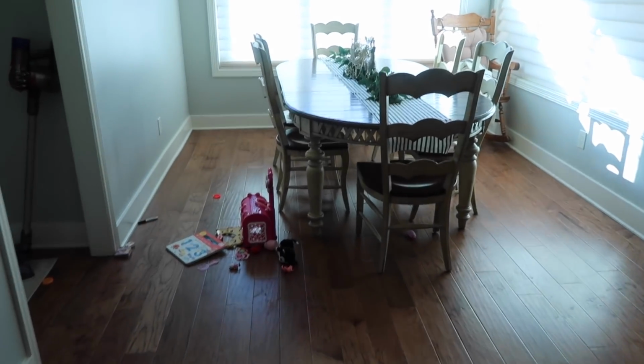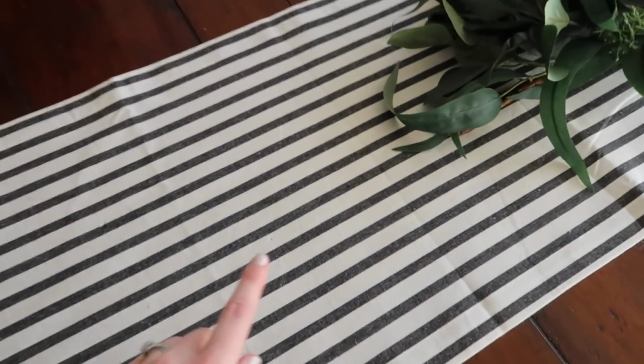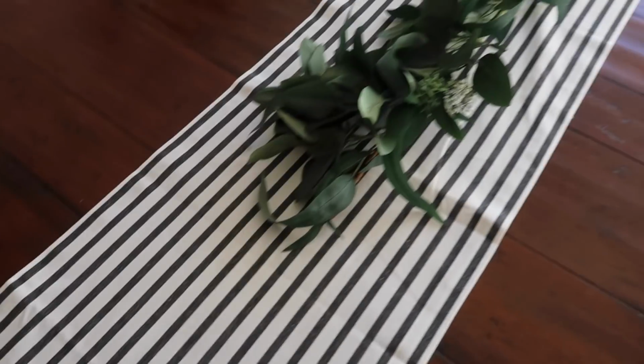So that's it for the kitchen. We'll go on to the dining area. So it's not completely finished yet, but I got this new runner from Sugar Paper from Target. Like I said, keeping with the new black and white theme.